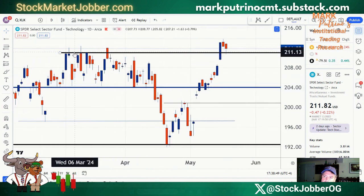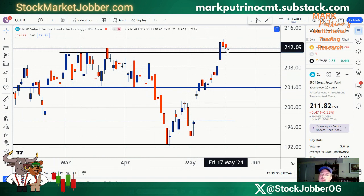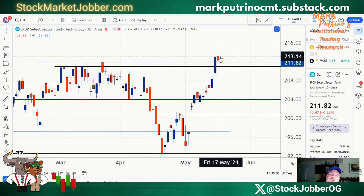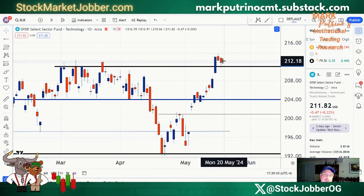Look at this resistance here. Where was Friday's low trade? The same pretty much level, 210.66. We're talking about a $200 security that came within 34 cents. All right. Could be the first sign that this level is going to convert into support. That could set the stage for a move higher.